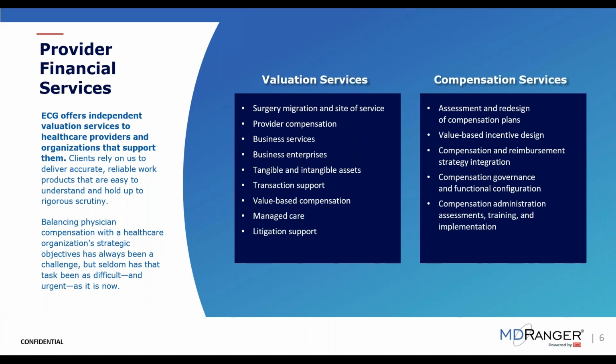Now on slide 6, I do want to spend some time talking about a very closely related practice at ECG to MD Ranger. We are closely aligned with ECG's provider financial services practice, which includes both compensation design services as well as valuation services. My colleagues in this space do great work helping organizations align with their providers. ECG experts render thousands of fair market value opinions each year, and in fact, I'm going to be sharing some quotes and insights from these experts during the webinar today. MD Ranger is proud to be close to this practice, and we've already seen the benefits from our partnership with these experts.